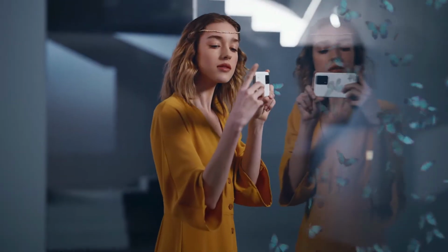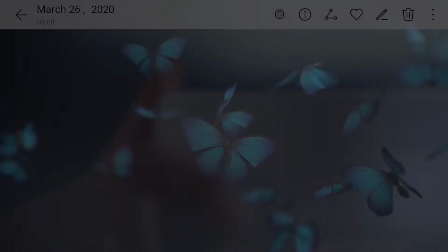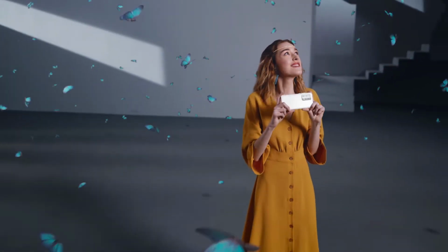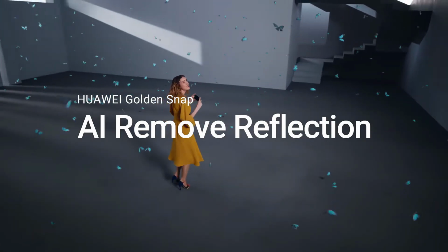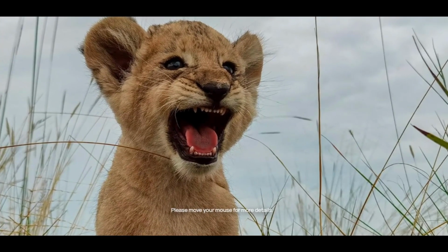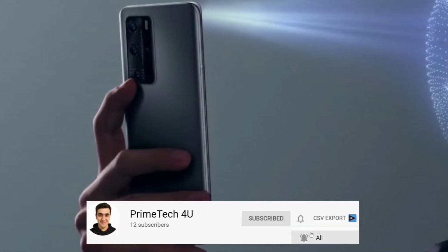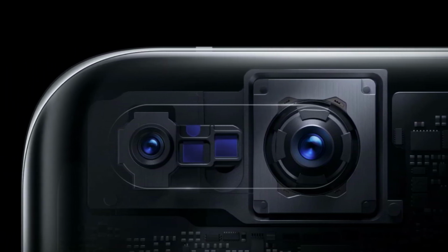it has a 5 camera setup on the back side, starting with a 50 megapixel main shooter with a 1.9 aperture, a periscope 12 megapixel telephoto lens with a 3.4 aperture, and a 40 megapixel ultra wide angle lens. The back camera features Leica optics, LED flash, panorama, HDR, slow motion up to 7680 frames per second at 720p resolution, and also 960 frames per second at 1080p resolution. On the front side, it has a 32 megapixel selfie camera with a 2.2 aperture and an IR TOF 3D camera.